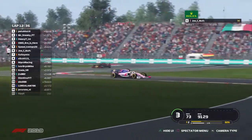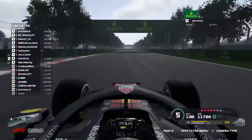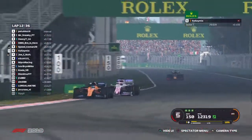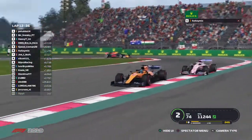Here's Joe and Seismic continuing this battle that we saw earlier. Oh, Joe getting very sideways. Seismic is going to need... yep, Seismic has a DRS. And it's going to get ahead of him. Joe not going to dive down the inside. Going to settle for P7 at the moment.